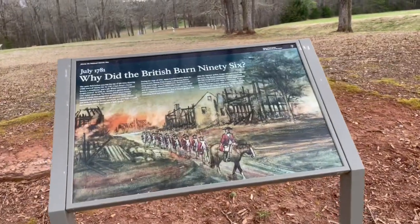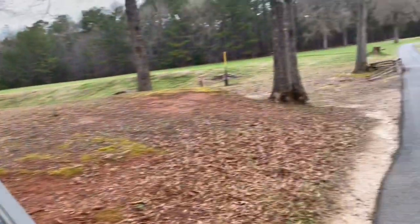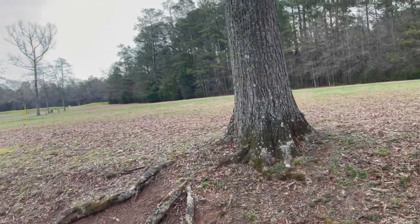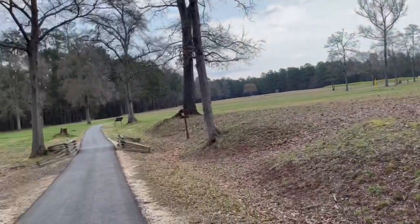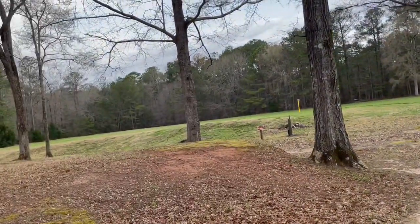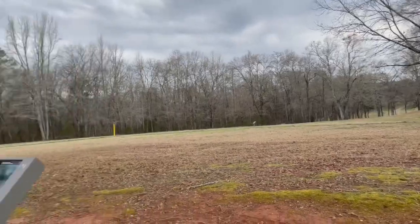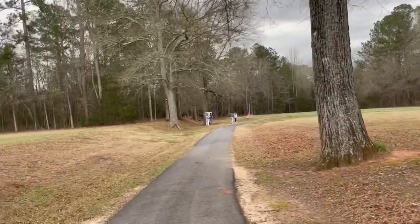Yeah, I guess it says right here that the British burned down the town of 96. So that's pretty much what happened to the town that used to be here. It was condemned, so they burned it all down, just left it all behind.